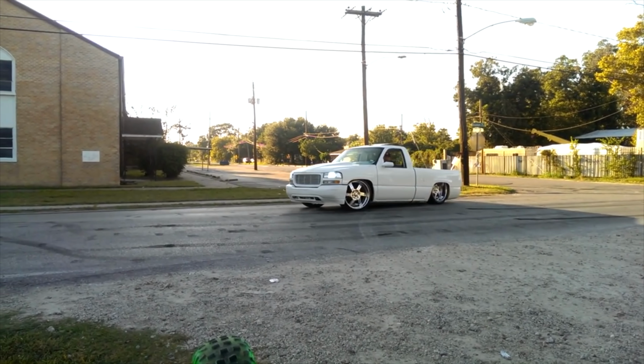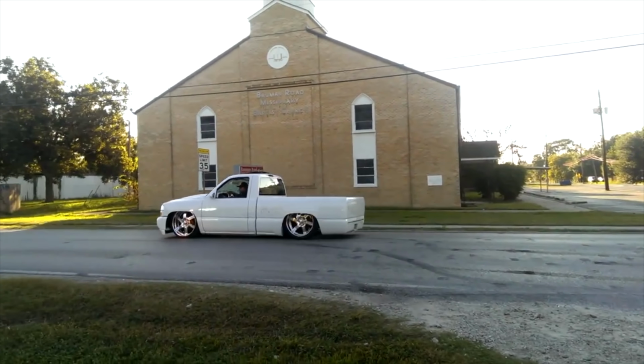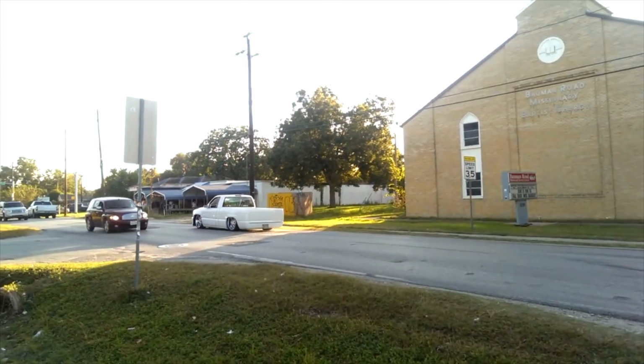To me, and I want to contradict myself on this, it just doesn't, how can you say it? I don't know. I just can't drop a truck and not be able to adjust it. So if I ever have a truck and it's dropped, it would have to be bagged and tubbed. Then I can drive around with it super low. I just couldn't have a truck that's just dropped and stays like that. I just couldn't do it. I don't know why.